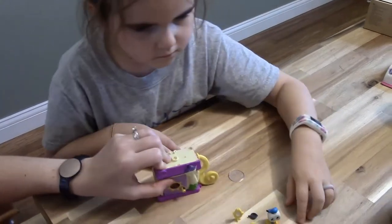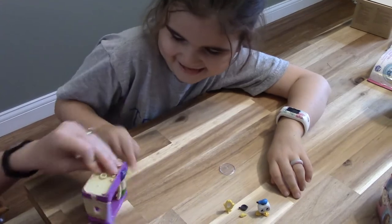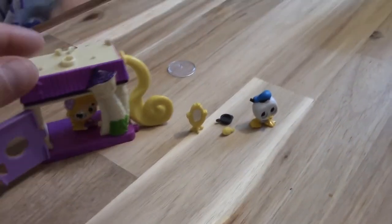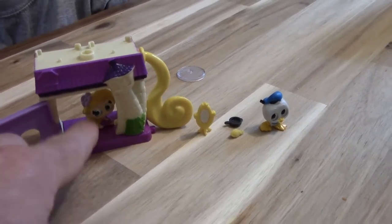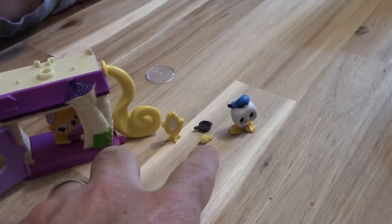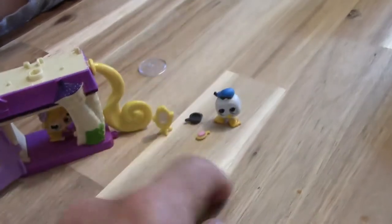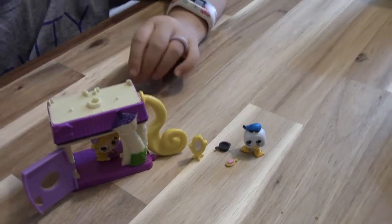And now when you open the door, knock knock, it's Rapunzel. So there we go. That's everything we got there. There's Rapunzel's little tower and box. And there's Rapunzel. And then you have the mirror, the cute little frying pan, a little hairbrush. And the hidden one was Donald. And he's adorable. And it comes with one stand.